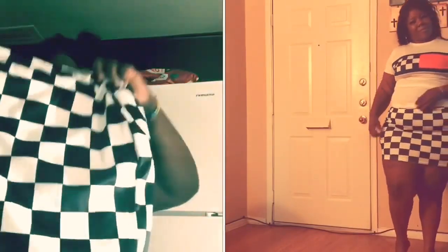Next I got this almost Tommy Hilfiger checkerboard type skirt set. This is the shirt, which is a crop top again. Didn't know it was a crop top. It's this stretchy spandex material. See-through, so make sure you wear black undies, undershirt, all of that. With this, and then this is the skirt, a checkered skirt.